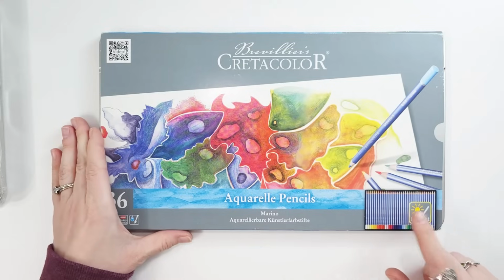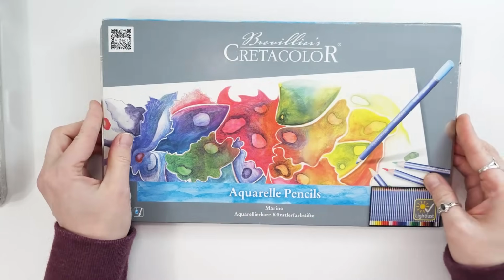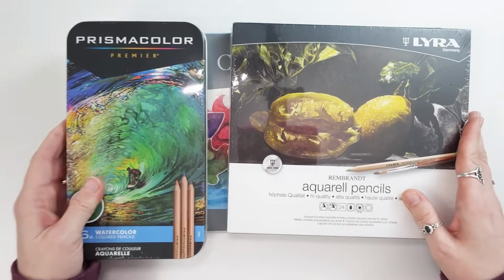And these are supposed to be really, really lightfast. This is the 36 set. I have heard good things about these as well, and I'm anxious to try each one of these out. I will probably be doing separate videos on each of these in the coming future.